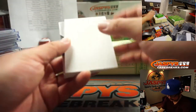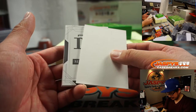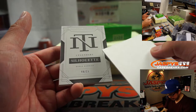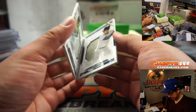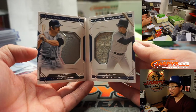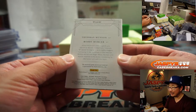And the book is going to be maybe White Sox, black and white. Whoa, Legendary Silhouette Duels booklet, 8 out of 15. What legends do we have here? Oh, Thurman Munson and Bobby Mercer. Two old school Yankees right here going to Nancy.